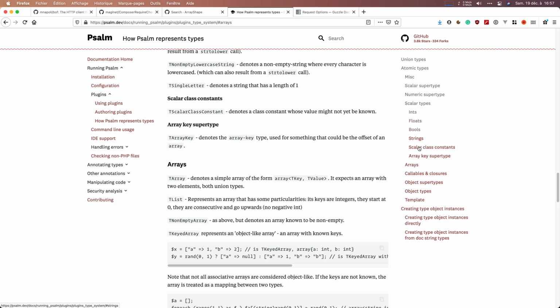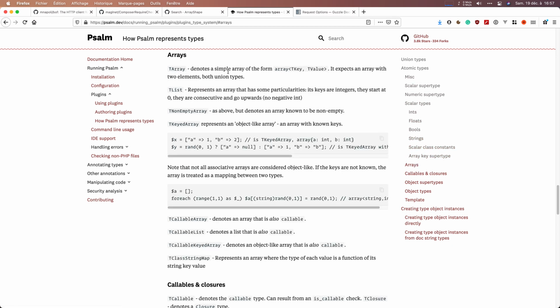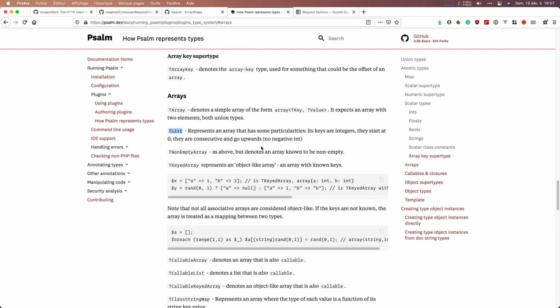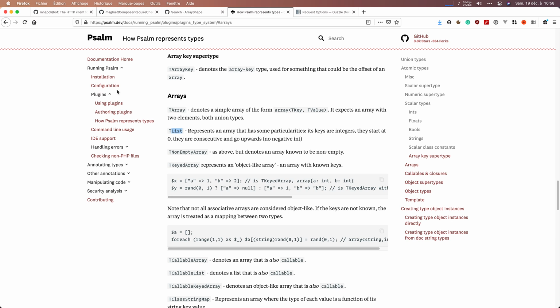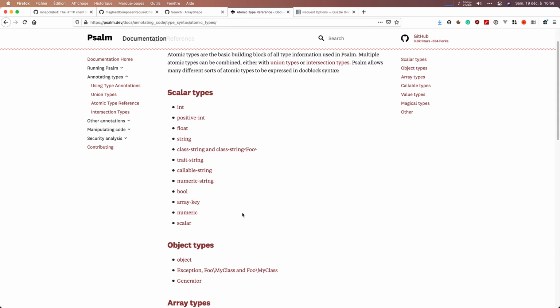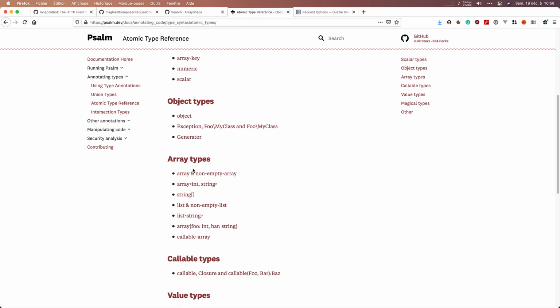Atomic types, scalar types, arrays. So I'm pretty sure you just have to say list, but I want to make sure. But this is plugins. I'm not sure if I'm in the right page. There you go. Array types. List.